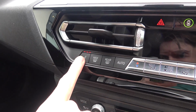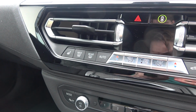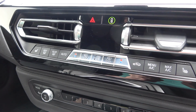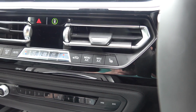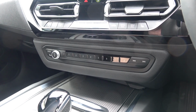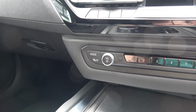3-stage passenger's heated seat. Front and rear max demist. Auto AC. Passenger and driver temperature and air direction controls with intensity selector centrally. Recirculation. AC menu. Max AC and driver's 3-stage seat heating. The CD player can now be found below with controls for mode, volume and on-off, track selection and skip track.